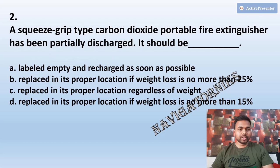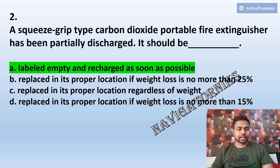Two. A squeeze grip type carbon dioxide portable fire extinguisher has been partially discharged. It should be dash. Options are A, labeled empty and recharged as soon as possible; B, replaced in its proper location if weight loss is no more than 25%; C, replaced in its proper location regardless of weight; D, replaced in its proper location if weight loss is no more than 15%. And the correct answer is A, labeled empty and recharged as soon as possible.